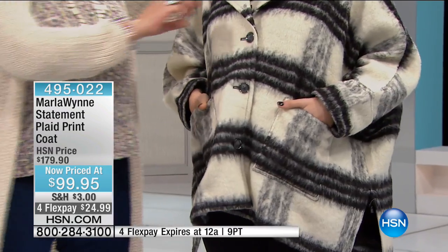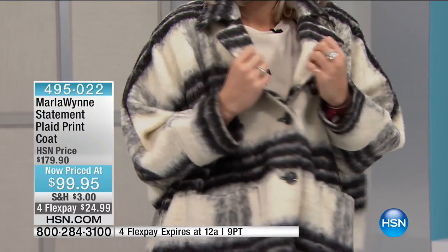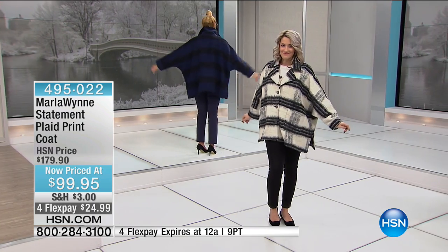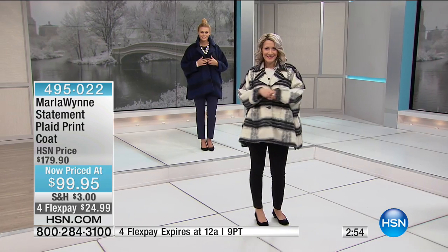And pockets. Yay for pockets. I love the way this collar pops. It is intended to be a big, oversized, comfy piece, and we have it in three great colors. And talk about a big discount: $80 off on this gorgeous statement. Yes, Marla, it's less than $25 to get it home. And that Flex expires tonight at midnight.